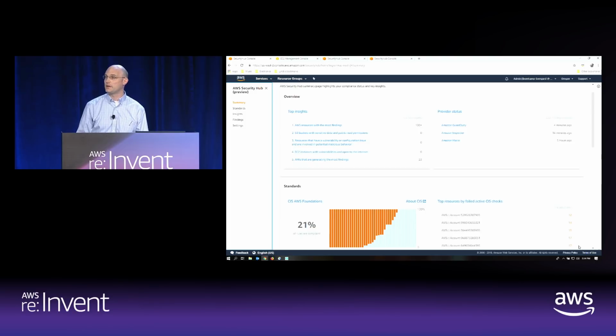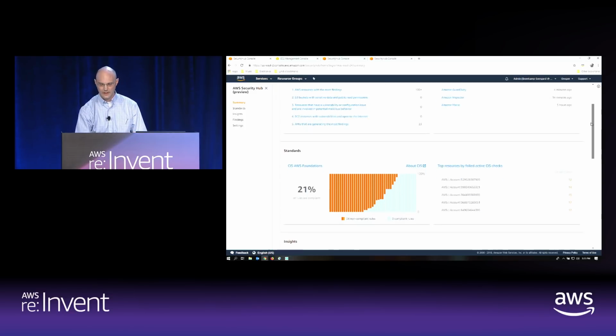Additionally, Eli didn't mention this, but you can generate your own findings. If you follow the format, you can import findings on your own, as long as you adhere to that format. And so you can decorate them the way that you might want to decorate them. So like Eli mentioned, we have some default insights, and so this dashboard up here highlights those on your summary page. And then we've got some status about some of the providers, again, internal services.